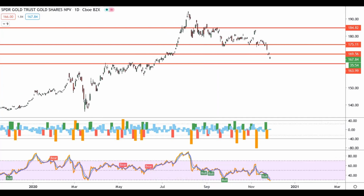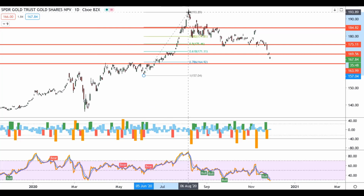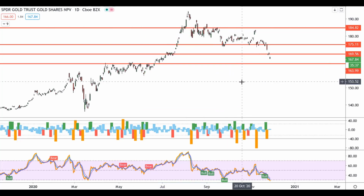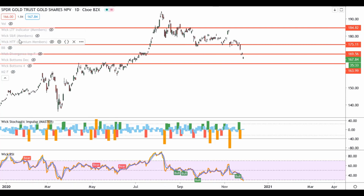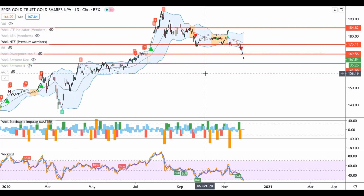Again, if we fib it, right? Low point here to high point. High point's right there. Yeah, that 0.076 level is on my mind. That's what I see. So let's even get rid of that. No clutter. Daily, we can go ahead and turn on some indicators now again. Support and resistance. Okay, that kind of clouds the chart. Let's keep it simple. And here you go. Okay.